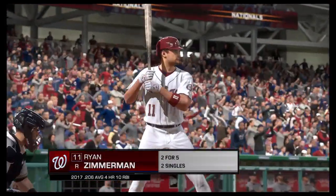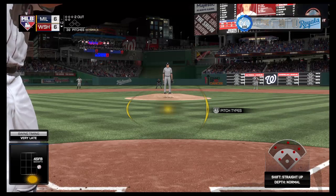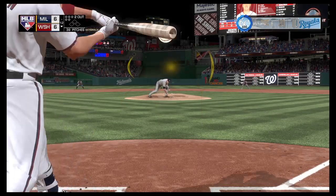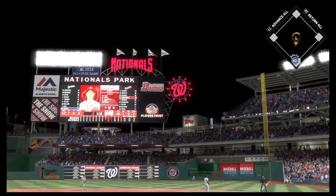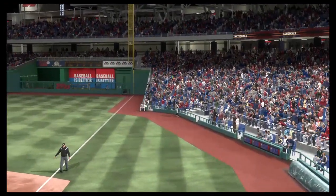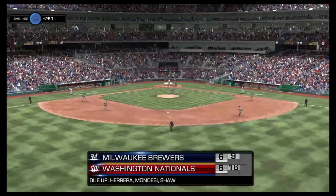Now batting, here's Ryan Zimmerman. He's looking for his 3rd hit of the ball game here. And here's the ball lifted high into foul ground down the right field line. And he will get there to make the running play, and that will end.